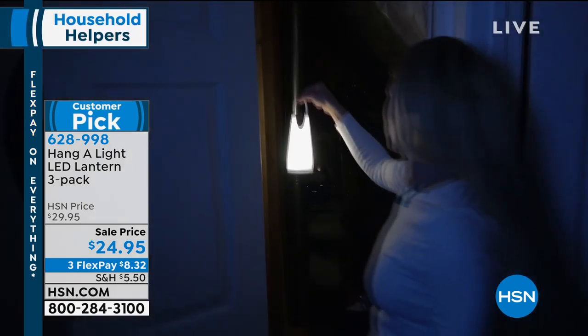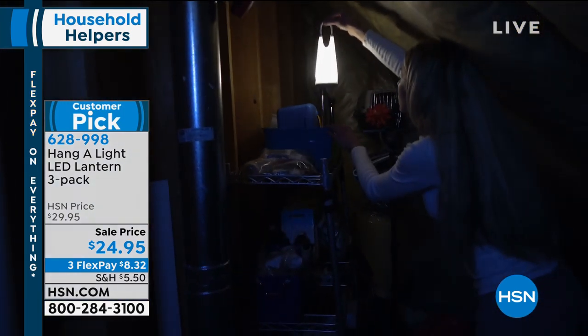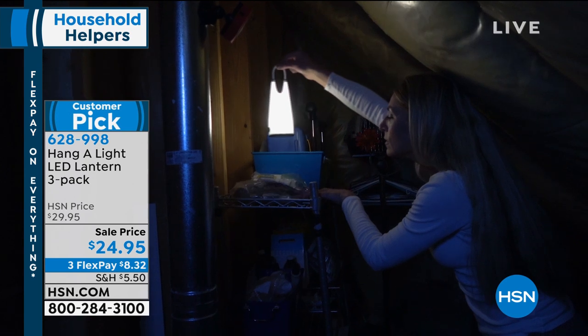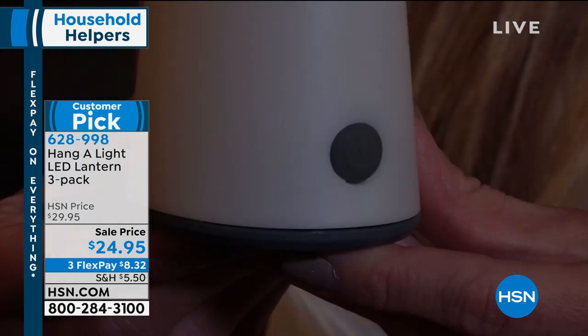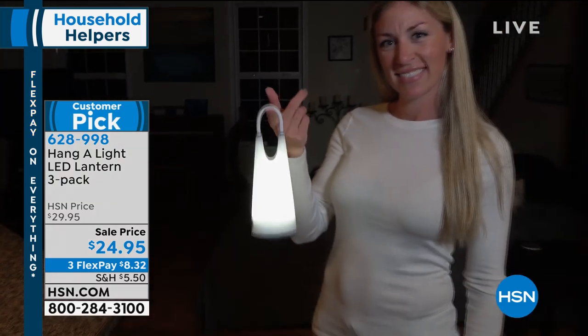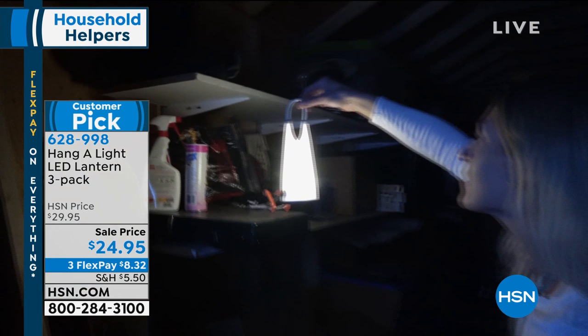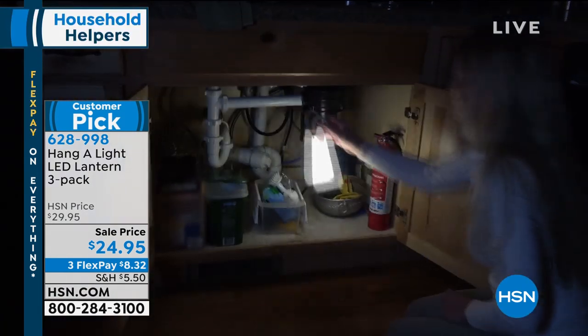If you have a basement, a closet, you can just set it. Or you can hang it. That's the versatility. You can take it with you. You can put it in your car in case you break down and you need light. And all you have to do is just press one button. You can see there how light it is. This would be great in a dorm room. Absolutely, because everybody's thinking about getting ready for college.